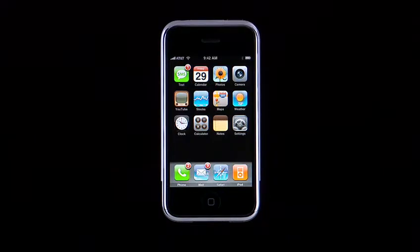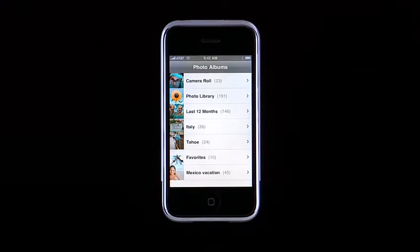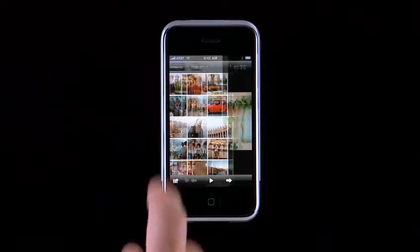To see photos on your iPhone, start by tapping Photos. Here you see all of your photo albums, as well as the pictures you've taken with the camera. Let's take a look at a set of pictures from a recent trip to Italy. I tap on any thumbnail to see the picture full screen.